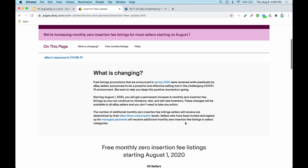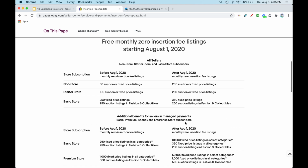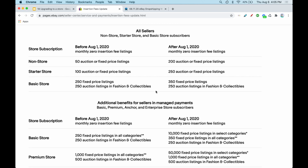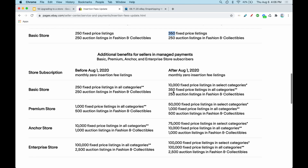So this is the article right here that explains that as of August 1st, so this is already happening right now. You may have seen this. If you didn't have a store subscription, so if you are brand new and you have a free store on eBay, like I said, you used to have 50 free listings. Now you have 200. That's quadruple. That is more than enough for new sellers. So that's really, really exciting. Starter store goes from 100 to 250, basic store 250 to 350. All that makes a big difference.